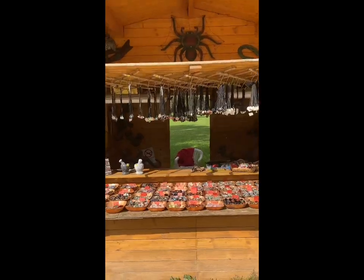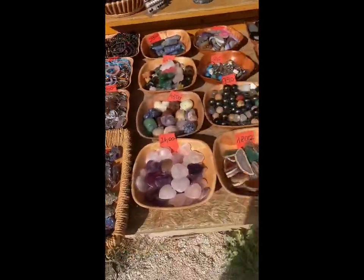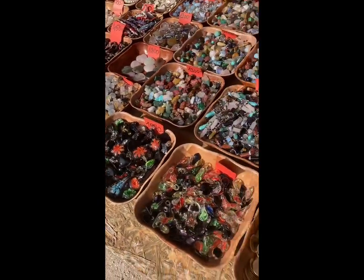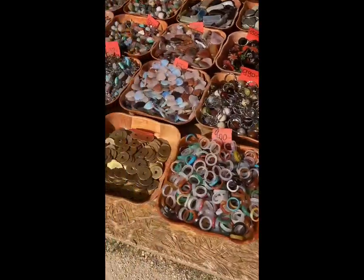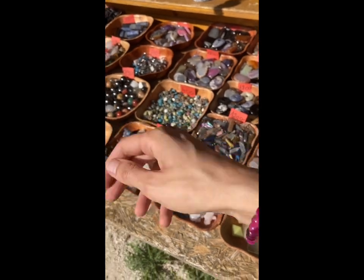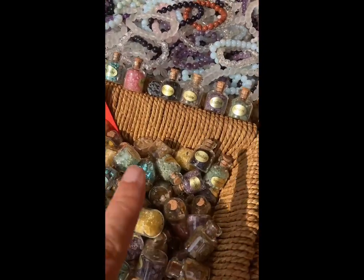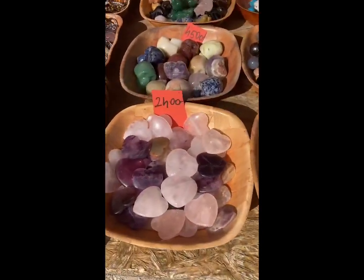Look what I found. I found this amazing stone stall. Look at all these beautiful, beautiful stones. She has basically everything. Crystal stones and all that. I chose this one. It's agate. And she has a lovely collection over here. Just beautiful. She's named a couple of them here. That's rose quartz. And isn't it beautiful?